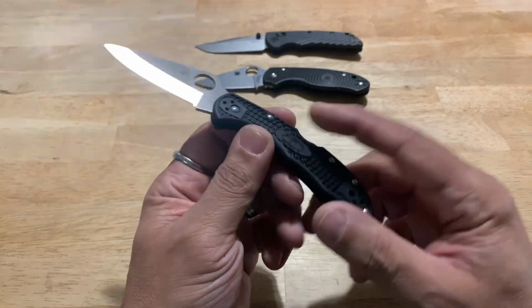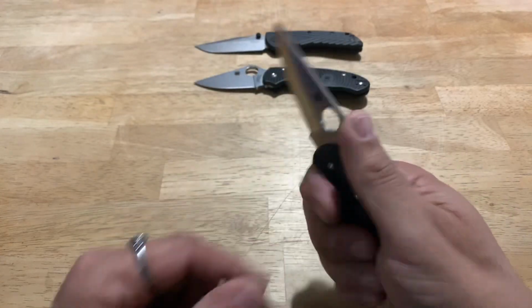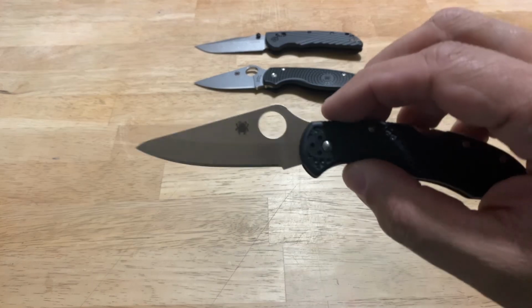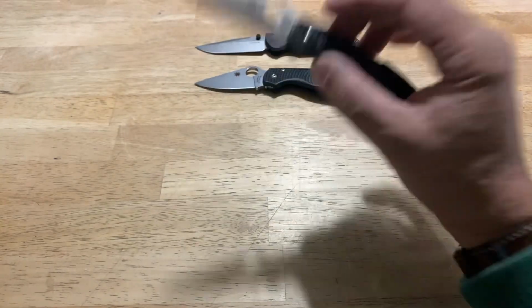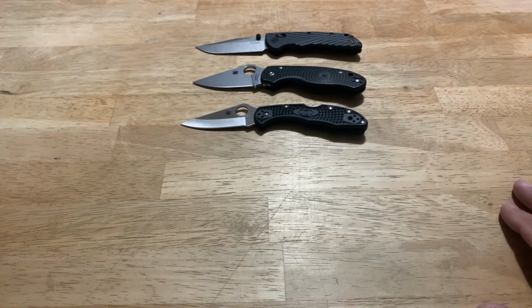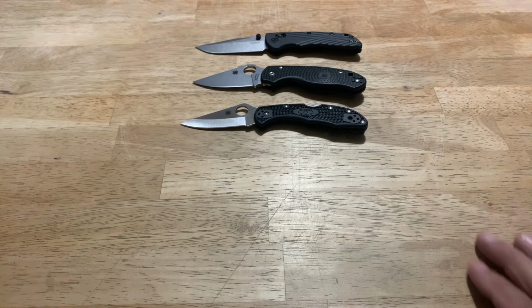And it's got the lock back, so you don't have to worry about it accidentally disengaging on you if you're really getting into something. It's just really overall a good knife, and it's in a good steel, and it's got a good grind, and I like that. That would be one of the ones I would definitely grab, and that is the Spyderco Delica.